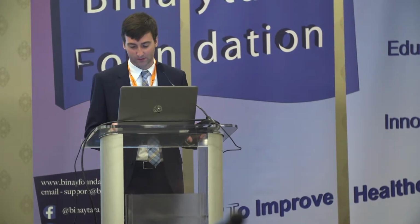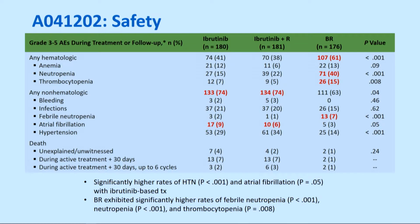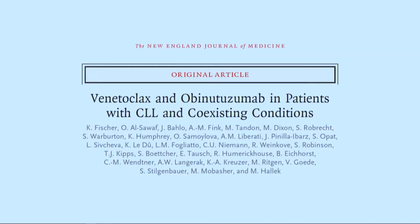And I'll let you compare these results to the next study, which I'll talk about here, that was presented at ASCO as well as Lugano this year. But finally, safety for this Alliance study. Not surprisingly, chemotherapy has more hematologic and infectious side effects, while atrial fibrillation is the major side effect that's increased over chemotherapy. So this was a major pivotal study that was presented this month, both at ASCO and published concurrently in the New England Journal of Medicine.